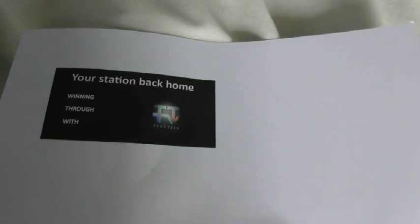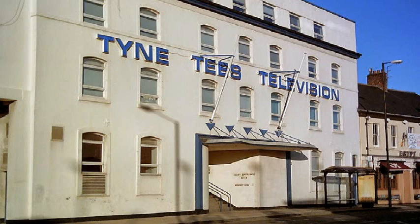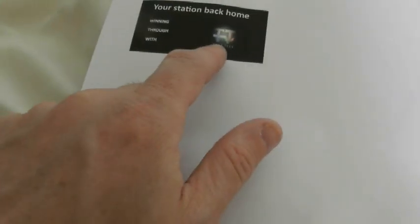It broadcast from studios at City Road near Manors, and from 1982 Manors Metro Station. The ident that you just saw there, preceding this part, was the one that was used from 1991, and the first ident you saw was our most famous one of all from 1979, although the Tyne Tees actual joined up symbol was first used in 1970. You'll see another one of these Tyne Tees idents later on when we look at 47401 in detail.